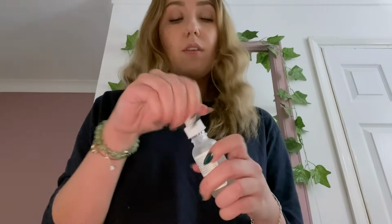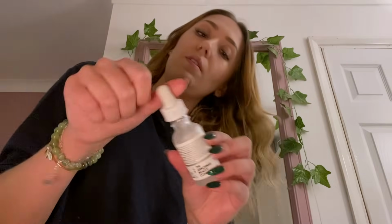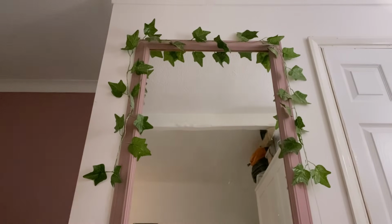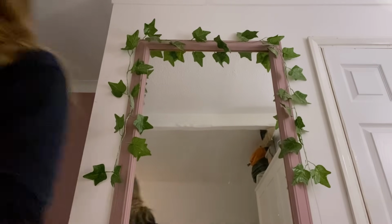Hyaluronic acid. Just going to drop that directly onto your face. Using some hand sanitizer. Okay.